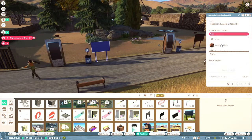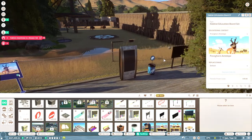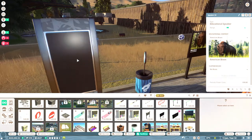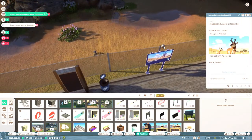It's just very chill at the moment. Very chill. Very, very chill. Let's put a pronghorn in there. And let's put another bison in there. Cool, same with the speaker. Let's put this on. Cool. And then, where's my speaker for this? Oh, there it is.